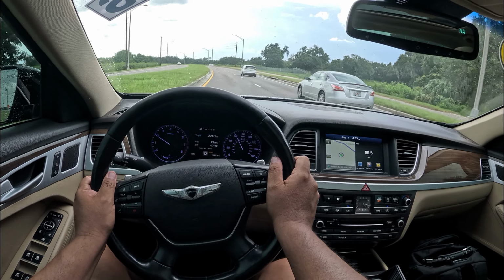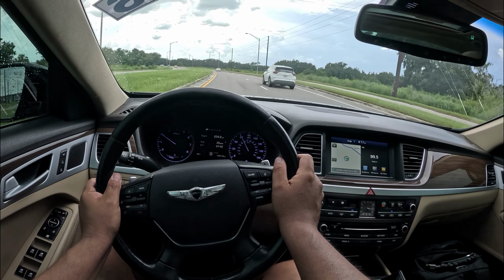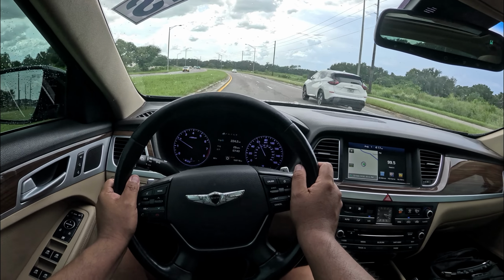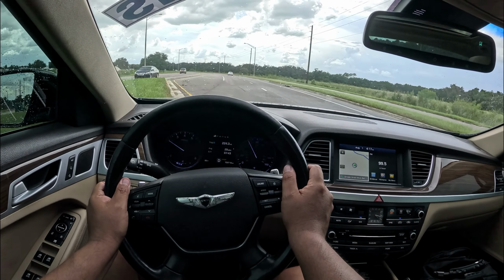We got the Altima. We gotta be careful with the Altima drivers. Oh, and a Nissan Rogue driver too. Yeah, you gotta be careful with those guys. I've seen some pretty crazy people in those cars. So that's a Murano, so that doesn't count.